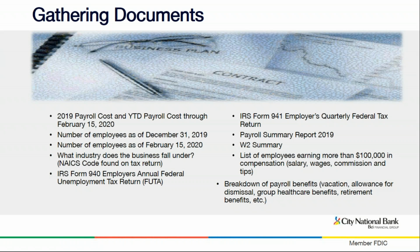So, documents that you need to gather if you're going to make a Payroll Protection Program application. The application is pretty simple. It's 2 pages and then a few pages of disclosures. It is a standard application from the SBA. No matter who you go through, and we certainly hope it would be City National Bank, the application is the same. In addition, you're asked to provide 2019 payroll records and year-to-date through February 15th, 2020 payroll records.